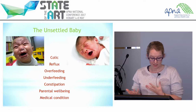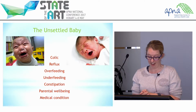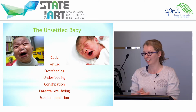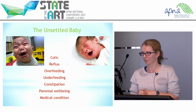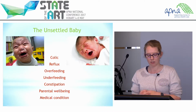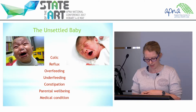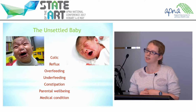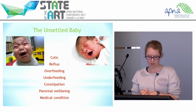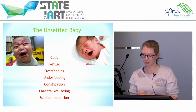So colic is really just excessive and frequent crying in an otherwise healthy baby. So basically, if you can't find anything else wrong, they put it down to colic. Just remembering that the first 3 months is a time for gut maturity and developmental changes in the baby. So that can cause some tummy upsets as well, which can cause some colic. If a cause cannot be determined, it's recommended that the baby is assessed by a medical professional just to rule out any medical causes.